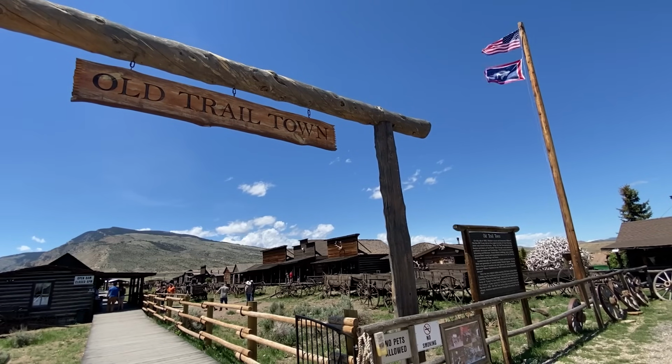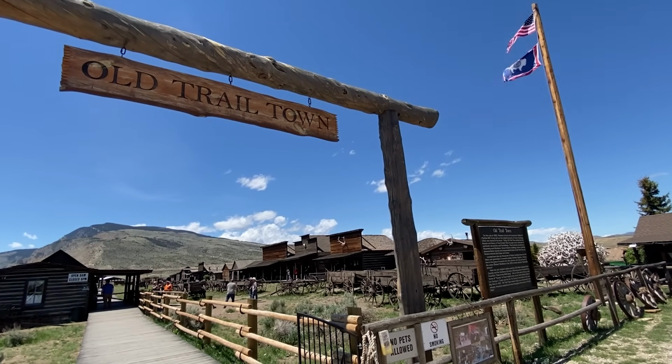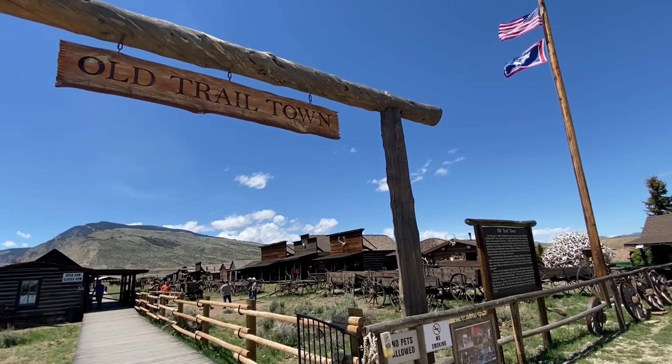Old Trail Town is just one of several cool things to see and do in Cody, Wyoming, which sits just outside of Yellowstone National Park.